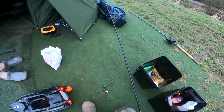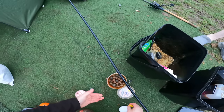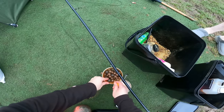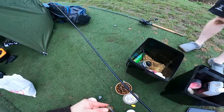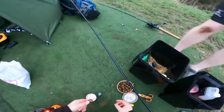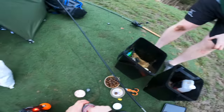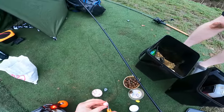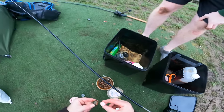How much bigger are these moggy munchers than that? Quite a bit bigger. Yeah, let's do it. Let's get a moggy muncher on. Talk us through what you're doing then on the action cam. So I've just trimmed a section off the top there just so the pop-up sits flat against it. Just gives us a bit more clearance. So probably put about that amount of pop-up on and that'll just sit together like that.